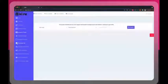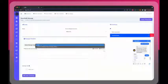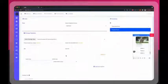Now, the most important thing Kiire helps you do is automate certain things on Instagram. Kiire will help you automatically send bulk direct messages to your prospect by clicking on the IG bulk messaging feature over here. You can create a new campaign. You can select which account, give it a name, what kind of message you want. You can create a template for it. You can add images. You can add a button. A button could be like this, and you can send a message that looks just like this to multiple prospects and all your followers in just one click.